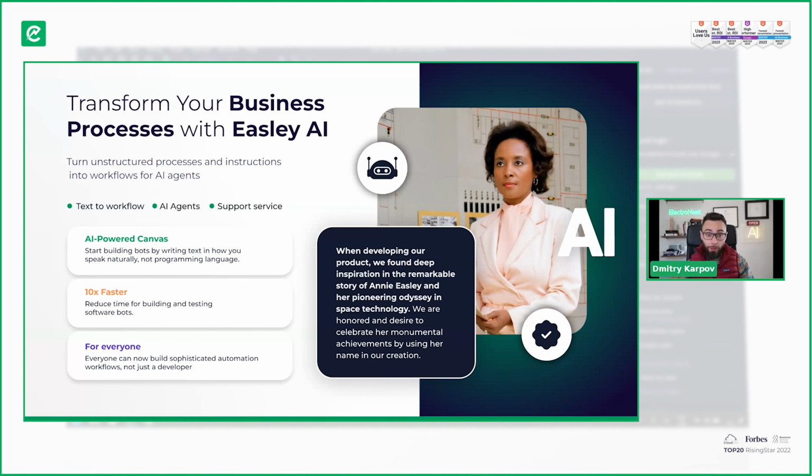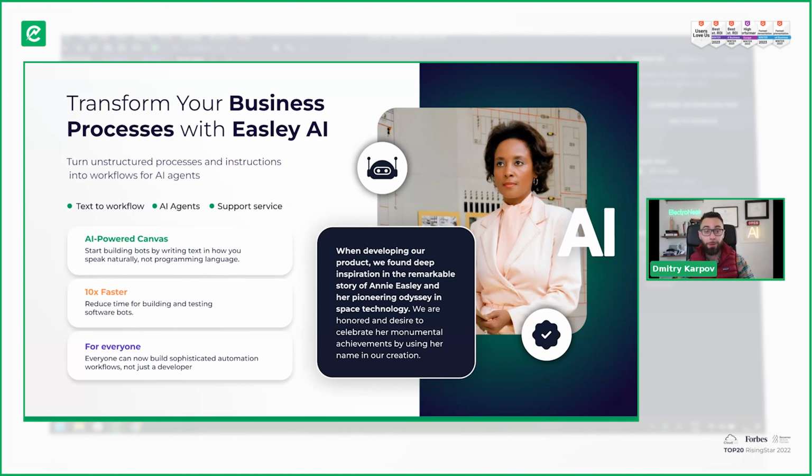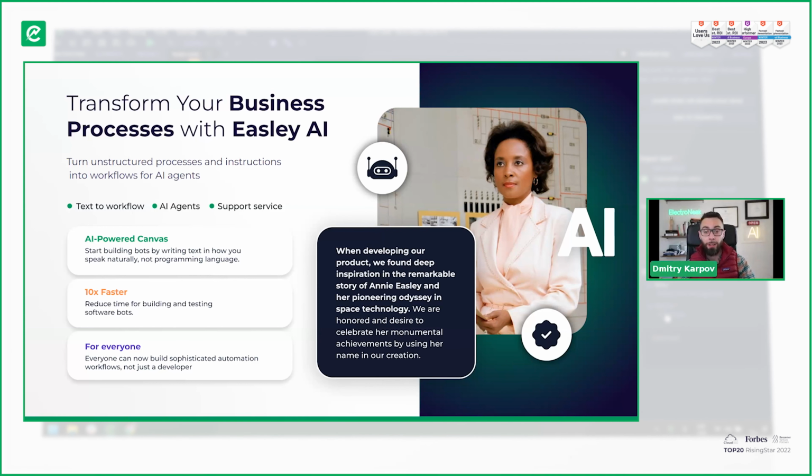Support services are now inside the portal. A bit later in the studio, you'll be able to get online support from Easley AI any time of the day, any business hours, any time zone. Level 1 support will be here to help.